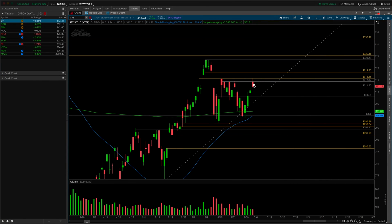And again, if this red candle continues to pull back, first area of support that we're looking at is coinciding with this trend line and this horizontal price level as a super support there, and that's at 308. We've talked about that level quite a bit. Once we recaptured it, we moved right back up to our 312 resistance.